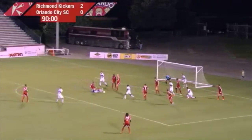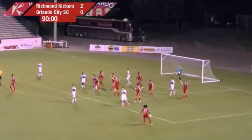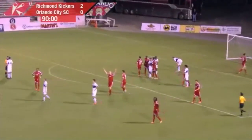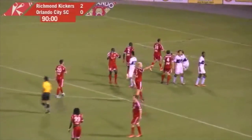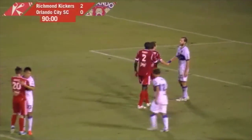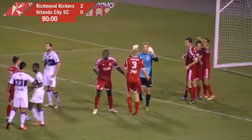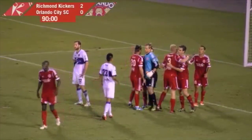Ball is partially blocked. And then Davies flicks it away. And our kickers are going to complete an unbeaten season at home. And that says something, guys. That was something I was just thinking about. They've only had 1 loss, but they are concluding. There's one of the Orlando players, I guess he was just shaking hands with the official, but a 2-0 victory for Richmond. And as I mentioned, that concludes an unbeaten regular season home schedule, which is pretty impressive.